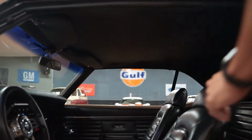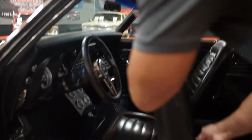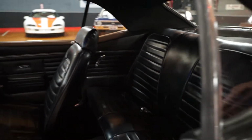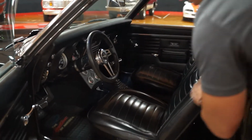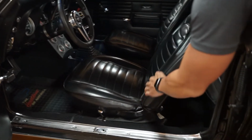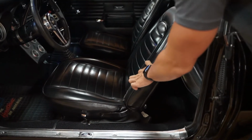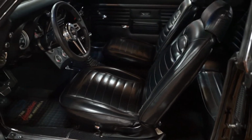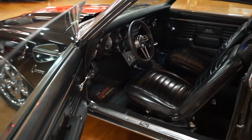We're going to take a peek in the back seat for you. You can see it in the still photos. But the vinyl in the back seats, great condition. You do have a little bit coming apart a little bit there on the driver's side where you get in and out of the car at. A little deterioration here on the driver's side seat. But that's about it. The rest of the interior is immaculate.